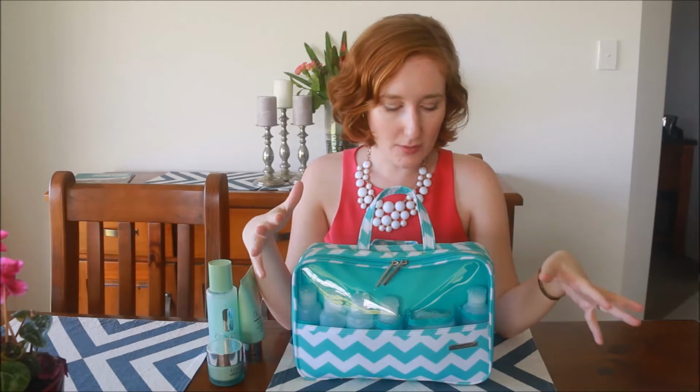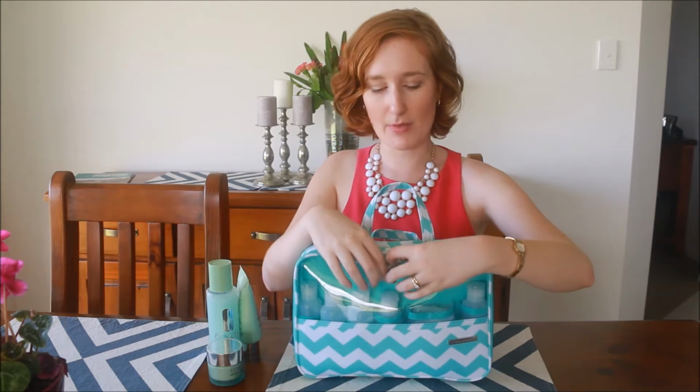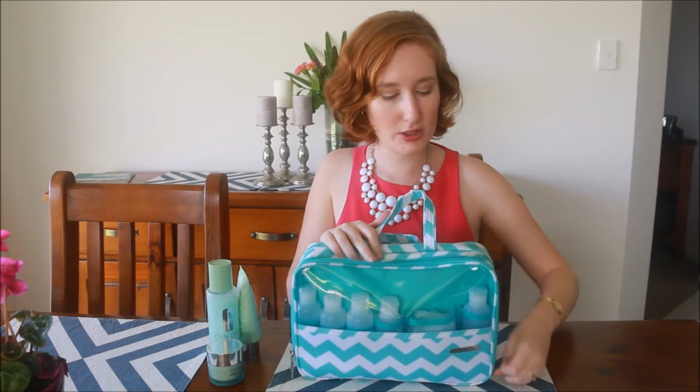So this is it, and it's only a recent purchase for me. I did have another one which was a different shape that I haven't been happy with, so this is my new one, and I just purchased it from Priceline. Now what I like about it is at the front I've got all these abilities to put in my lotions and stuff, and I'm going to show you.